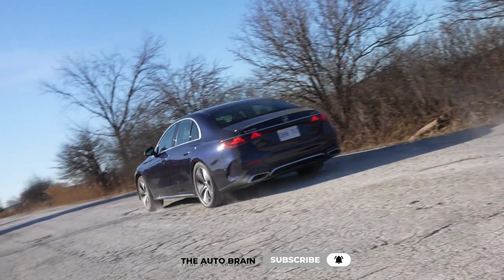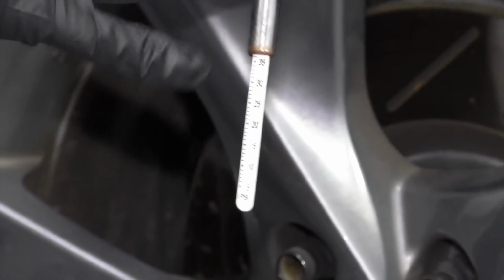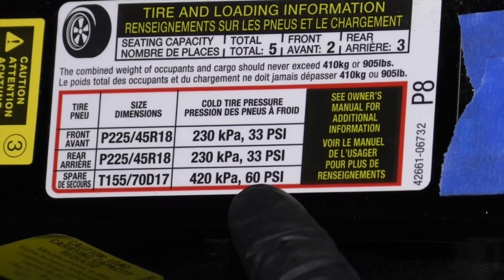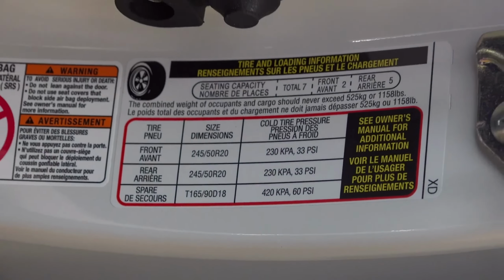To avoid this, regularly check your tire pressure at least once a month or before long trips. Use a pressure gauge to ensure your tires are inflated to the manufacturer's recommended level, usually found on a sticker inside the driver's door or in the owner's manual. Properly inflated tires not only reduce engine strain, but also improve fuel efficiency, giving you better mileage and performance.